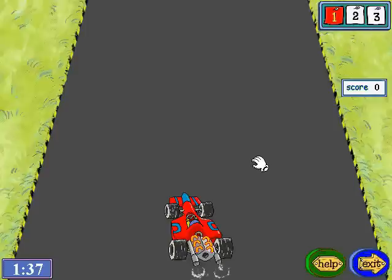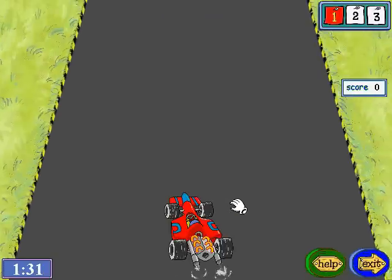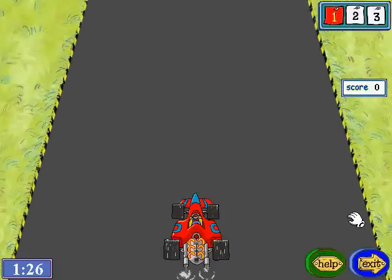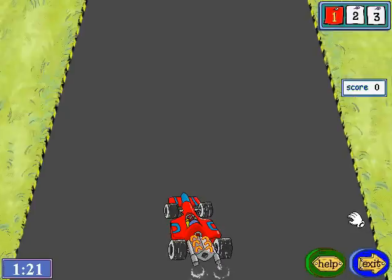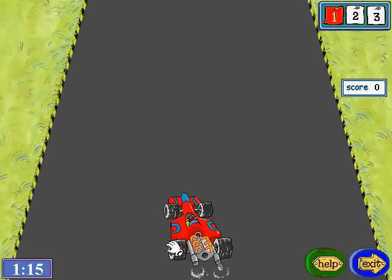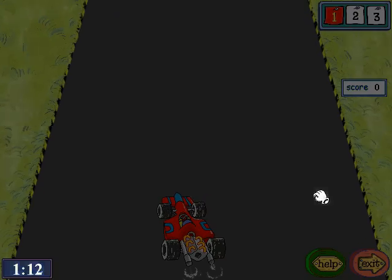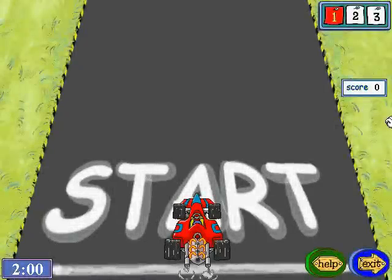To move the car, click next to it with your mouse. Or, use the arrow keys on your keyboard. Watch out for objects on the road. You'll go faster if you don't hit them. Click on a game to continue playing. Oh, good! Let's play this game again. Do you remember how to play? If not, click the help button.